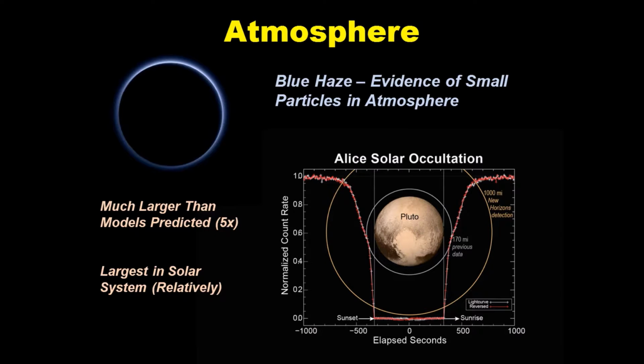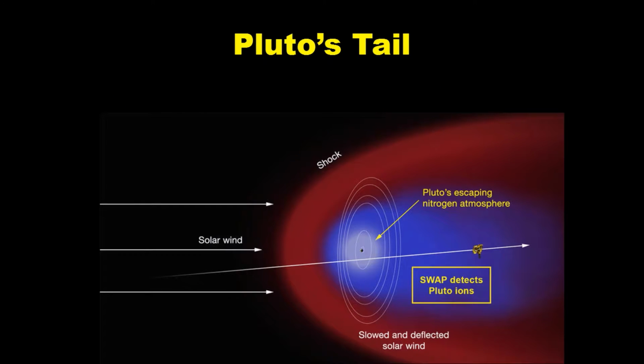So that's one of the reasons we actually go to these objects, so we can actually see them. So again, the blue haze is evidence of really small particles in the atmosphere.